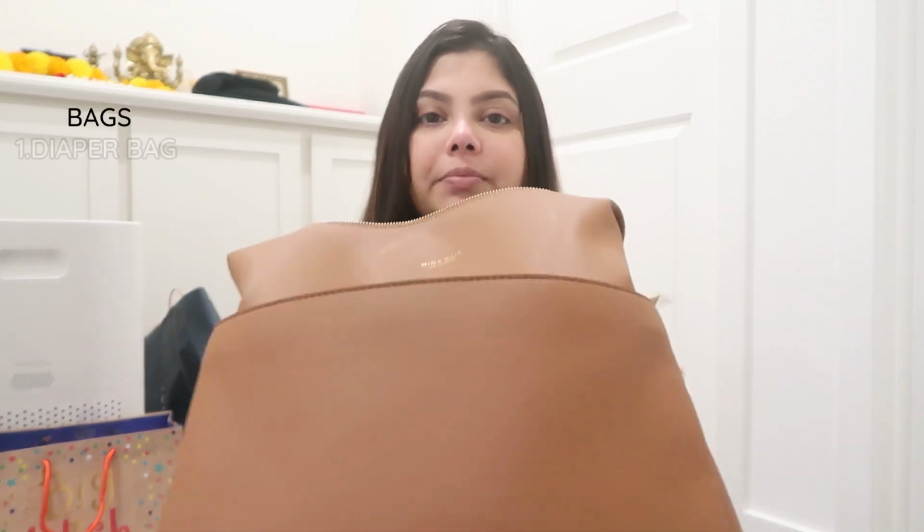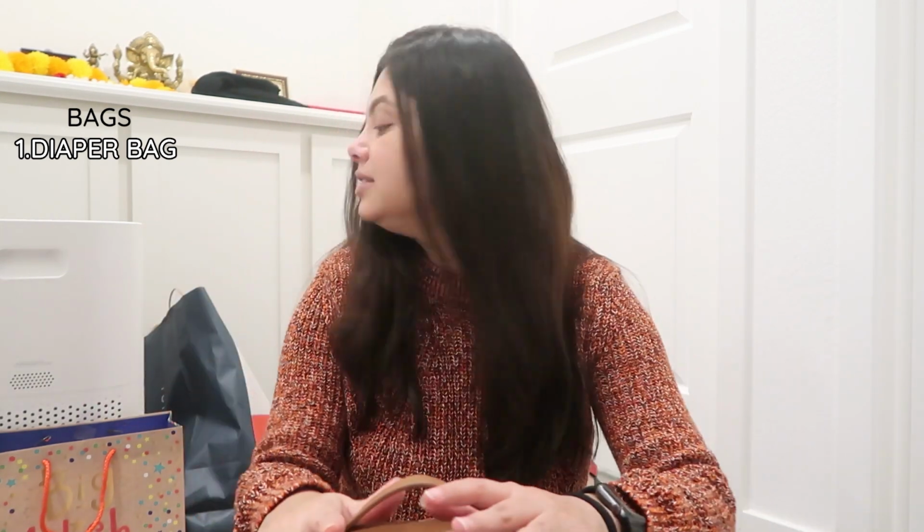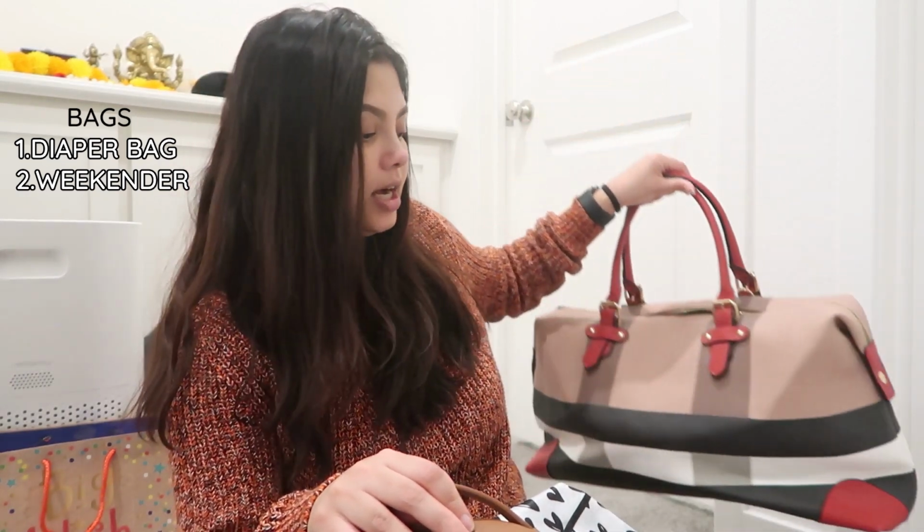This is the diaper bag I'm taking. It's by Meena Bay. I love this. So the plan is to take this diaper bag and my weekender, because Nishka will have a lot of things and Kaushik and I want to take a change of clothes as well. So I'm going to pack that in this bag.